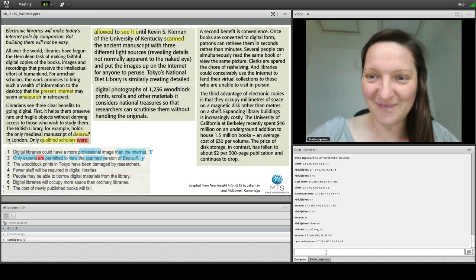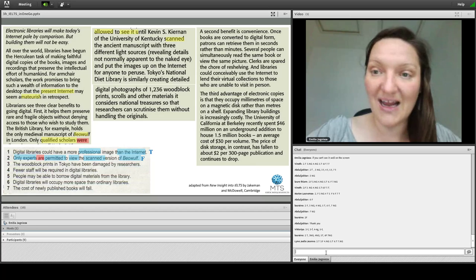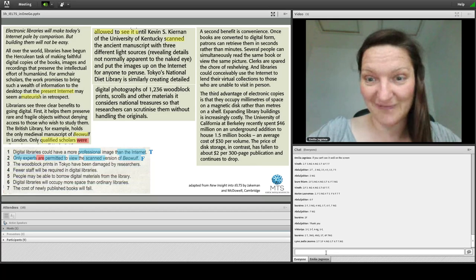difference in tenses. Another thing that you need to see here is that the text tells us that qualified scholars were allowed to see the original before the guy from Kentucky scanned it and put it on the internet.